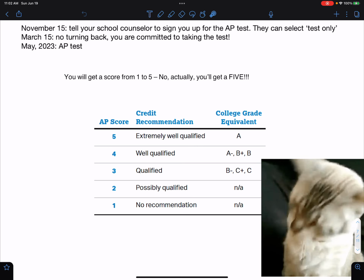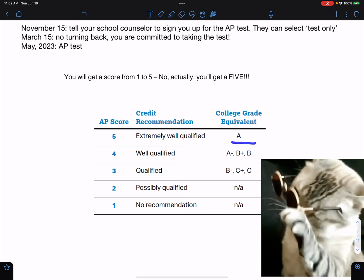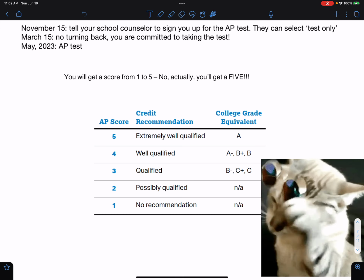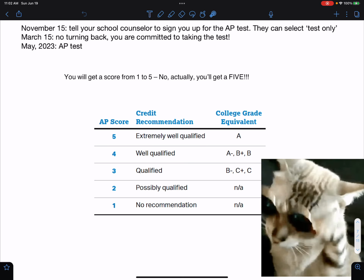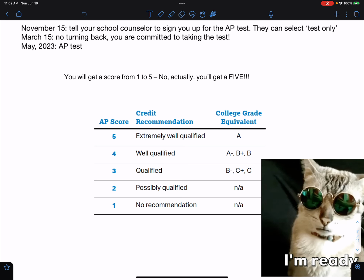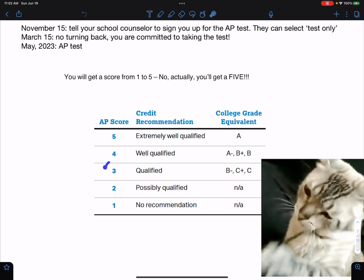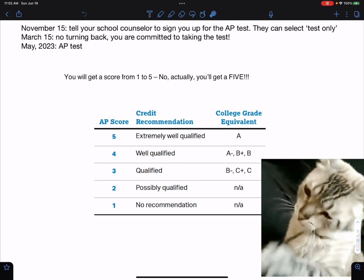A 5 is the equivalent of an A. It would be like if you took this college level class and got an A, that means you're going to get a 5 on this AP test. And it means that you're extremely well qualified to get college credit just for showing that you passed this test with a 5. Now, you can still get college credit even if you get a 3. That will qualify you for college credit at most colleges.